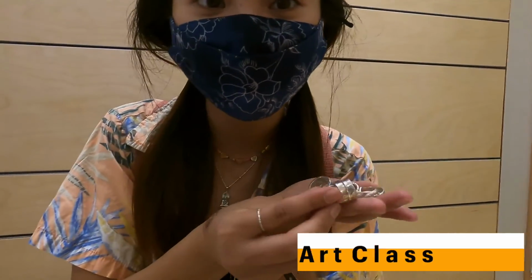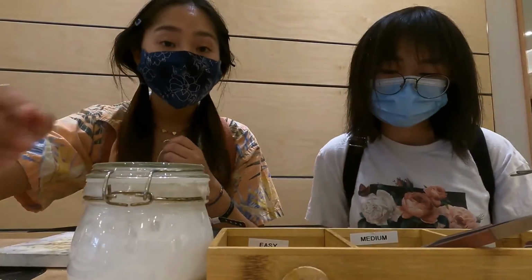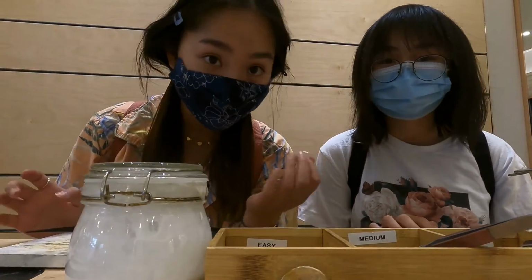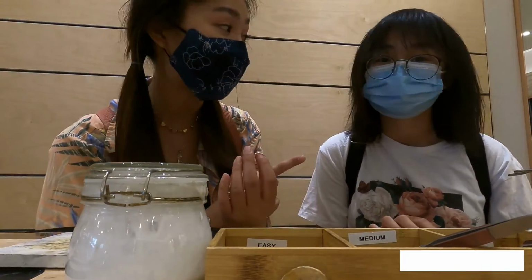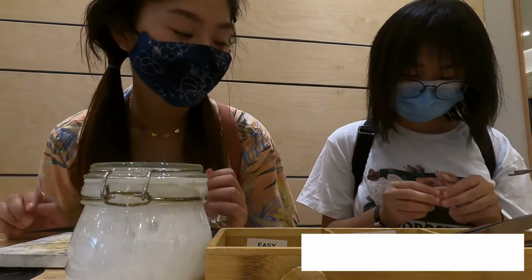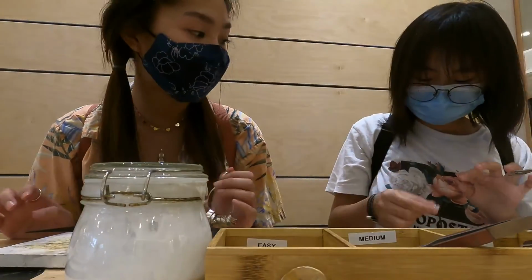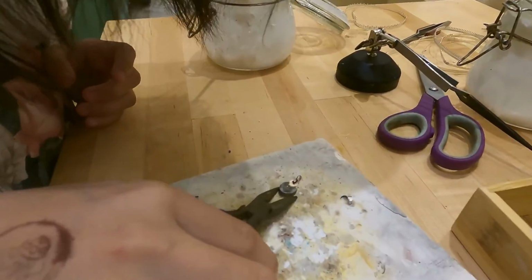End rings today. Making some silver rings. So me and Alexis will be making some jewelry together. I'll be making a ring. She'll be making a necklace. A necklace. You can show them your gem. What is the gem that you've chosen? Wow. Okay. Cool.